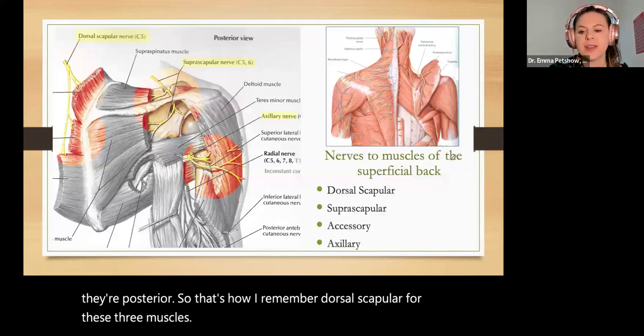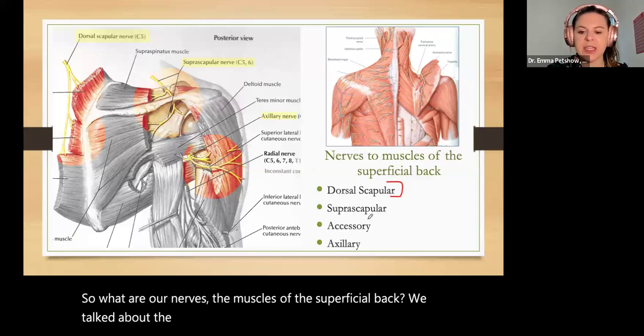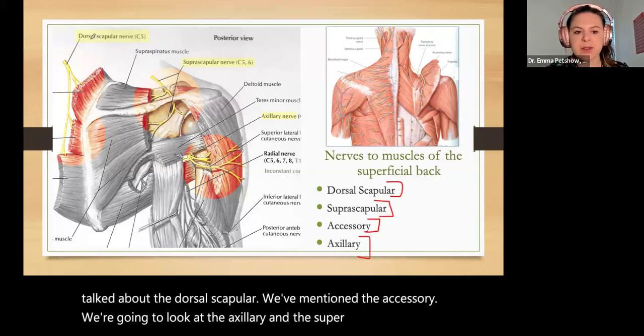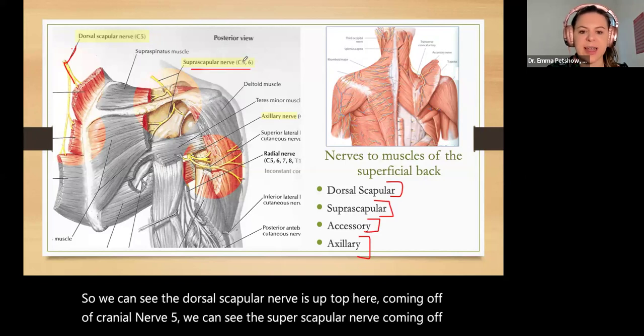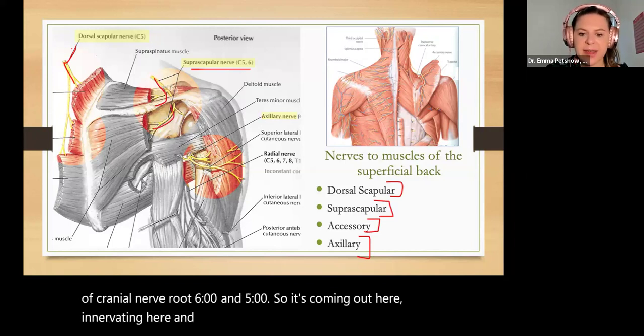So what are our nerves to the muscles of the superficial back? We talked about the dorsal scapular. We've mentioned the accessory. We're going to look at the axillary and the suprascapular as well. So we can see the dorsal scapular nerve is up top here coming off of cervical nerve root 5. We can see the suprascapular nerve coming off of nerve roots 6 and 5. So it's coming out here, innervating here and here. We can see the axillary nerve coming down in this region.